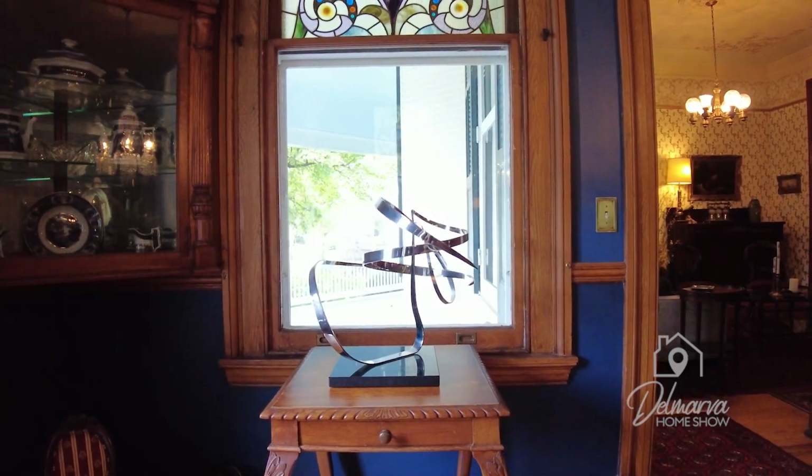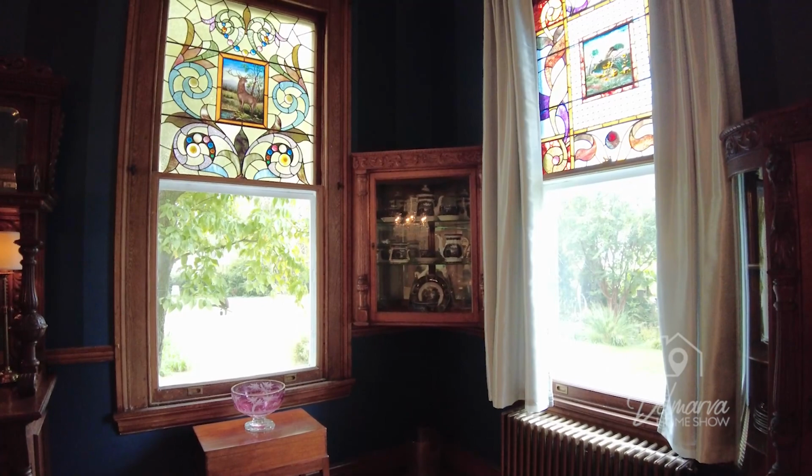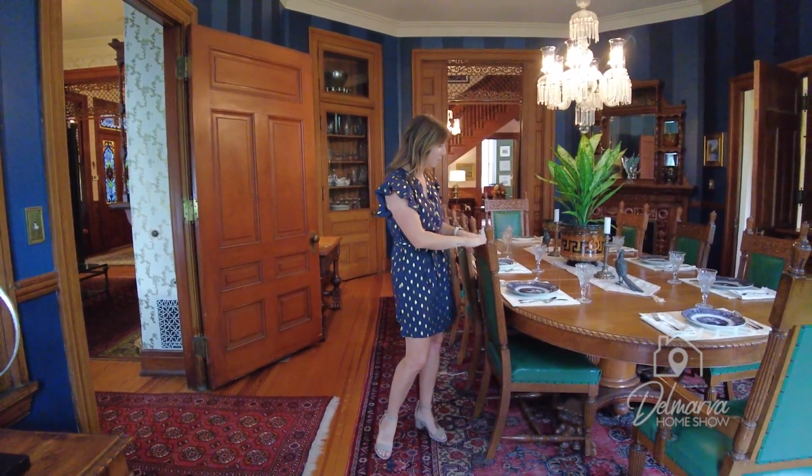In this corner, you'll see that there's a built-in china cabinet. There's one in the other corner as well, and in the center. And if you see the design on it, you're gonna see that it matches every piece of furniture in this dining room, as well as this 8-person dining room table.